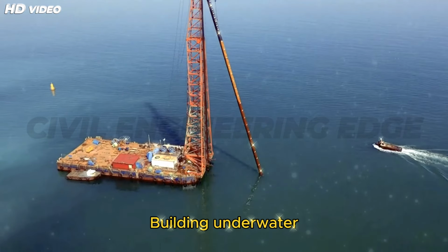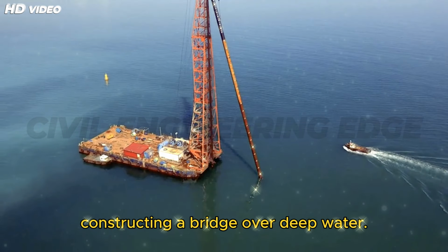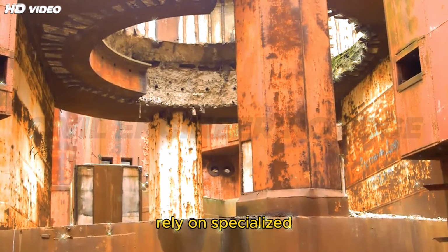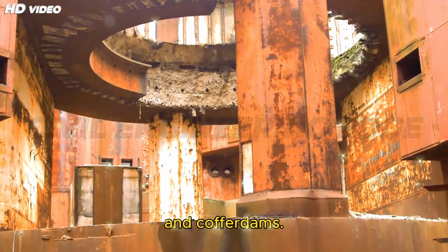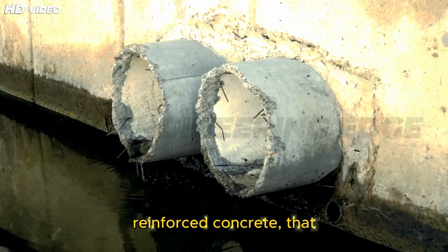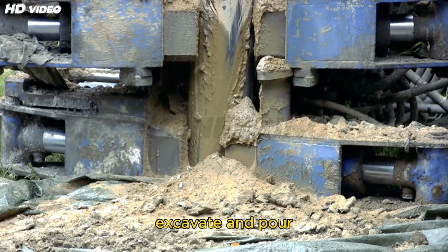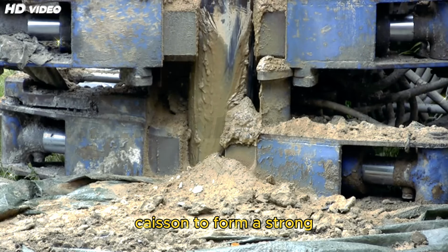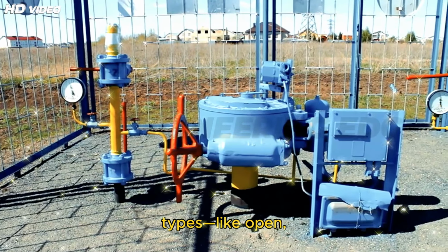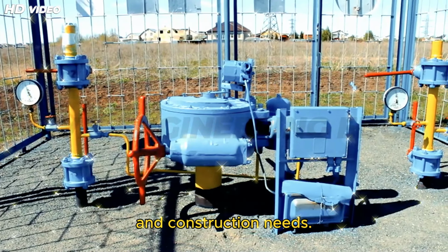Building underwater foundations is one of the most complex and critical stages in constructing a bridge over deep water. To support these massive structures, engineers rely on specialized techniques like caissons and cofferdams. Caissons are watertight structures, often made of steel or reinforced concrete, that are sunk into the river or seabed. Workers can safely excavate and pour concrete inside the caisson to form a strong foundation below the waterline. There are several types like open, pneumatic, and box caissons, each chosen based on depth, soil, and construction needs.